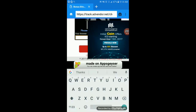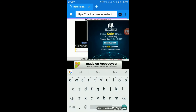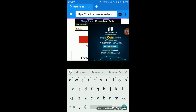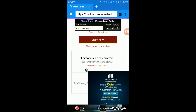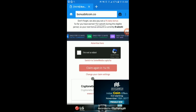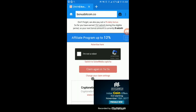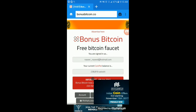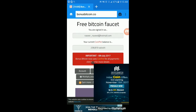Fill the captcha again. What is the captcha? Mustard and relish. Clean. See, this is also in Coinport. 150 satoshi is transferred to my Coinport account over here.